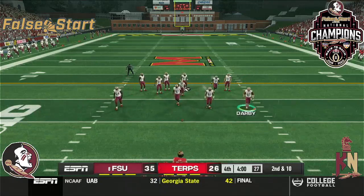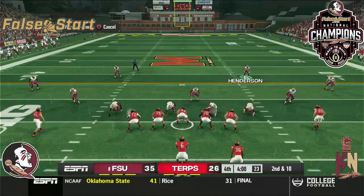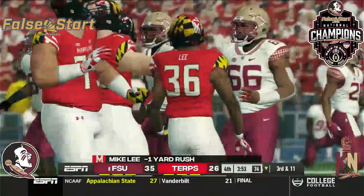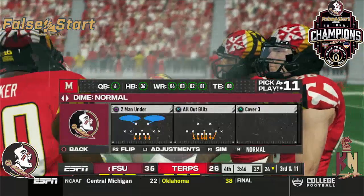Second down, 10 yards to go. Ball on the 25. They'll wrestle him down in the backfield. That is a loss of 1 yard on the play. That makes it third and 11.